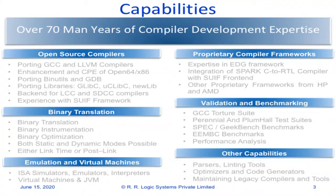And we have worked on validation and benchmarking of compilers and bringing them up to speed with their industry counterparts on other processor architectures, like the more standard ones such as x86 and ARM. These include validating using the GCC torture suite, Perennial, and Plum Hall, and then bringing the test results in line with x86 or ARM test results. Similarly, we worked on SPEC, Geekbench, and the EEMBC benchmarks.